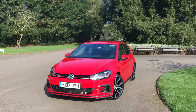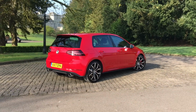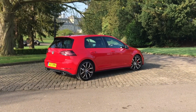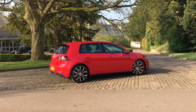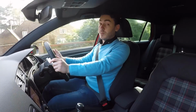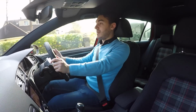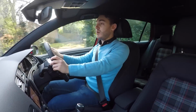Volkswagen claim that this car with its DSG gearbox emits 145 grams per kilometre of CO2 and will achieve 44 mpg combined. Whilst there is some debate as to whether the Golf GTI was the very first hot hatchback, there is no denying that it sparked the true popularity of the breed back in its day. And that's very much the case here. The Golf GTI is the benchmark in this class.